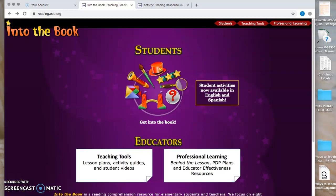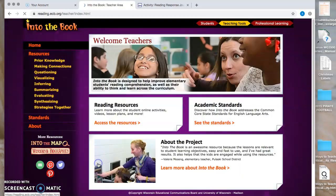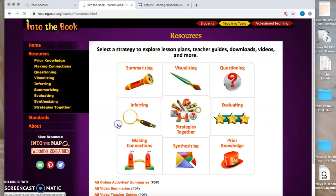This website is called Into the Book, and it deals with reading. It helps students build their reading strategies. It's got great tools for both teachers and activities for students. If you click on the Teaching Tools button, it'll take you to this page. Probably the part that I find the most useful are the reading resources.